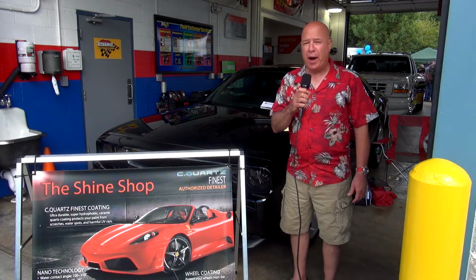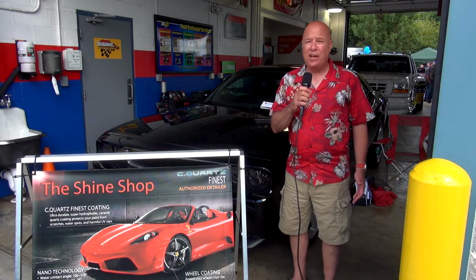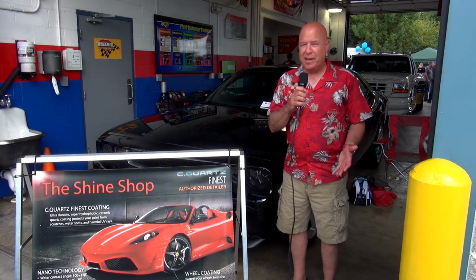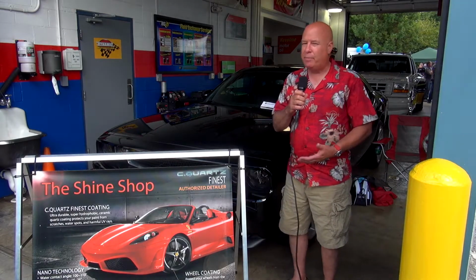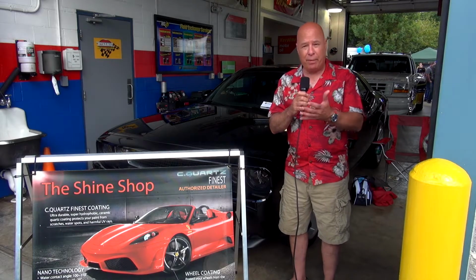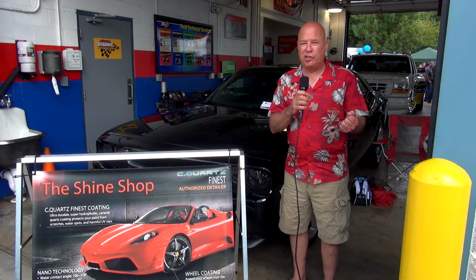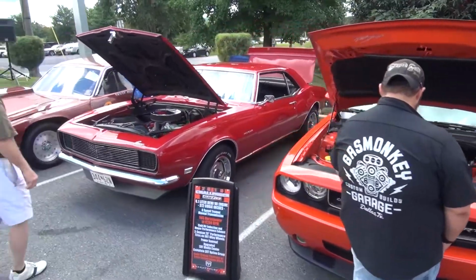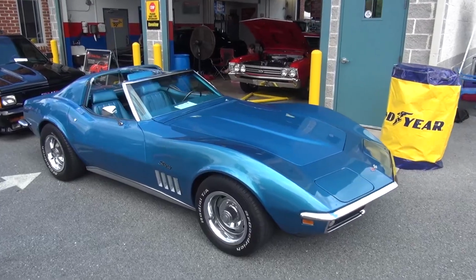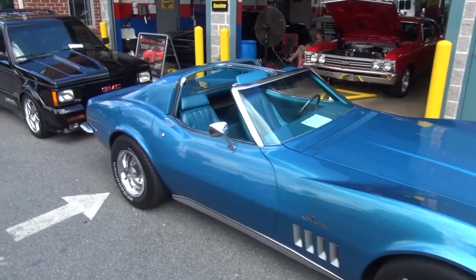Once again, we're at Dynamic Automotive in Urbana for their annual car show. I'm standing in front of Mike Lambert's The Shine Shop's 2013 Challenger RT. Now, you may have noticed black, no stripes, because black is the hardest color, as you may know, to keep clean, black and white. So Mike takes the challenge seriously by owning an all-black car and keeping it looking like this all the time. The Shine Shop is an extreme detail shop.